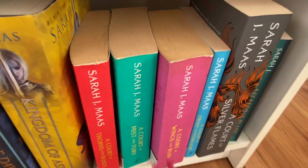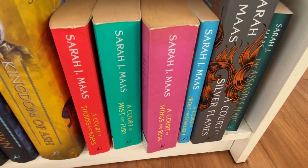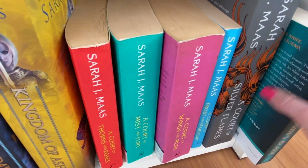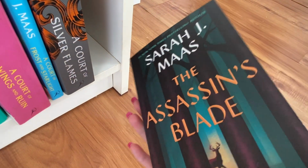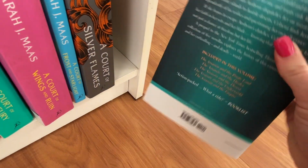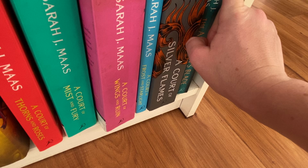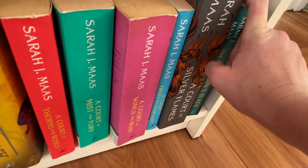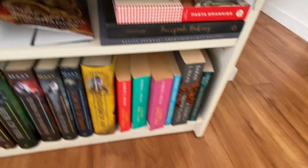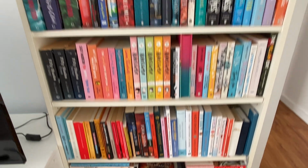And then of course we have the series that everyone knows, which is her ACOTAR series. I've just got them in the end here, and then I've got at the end here, because it doesn't really fit anywhere else, her Assassin's Blade. This is the only one I haven't read from this series, so I really need to do that at some point. That's the only one I have left in my Sarah J Maas world, after House of Flame and Shadow, which I'm currently reading. So that was that whole first shelf complete.